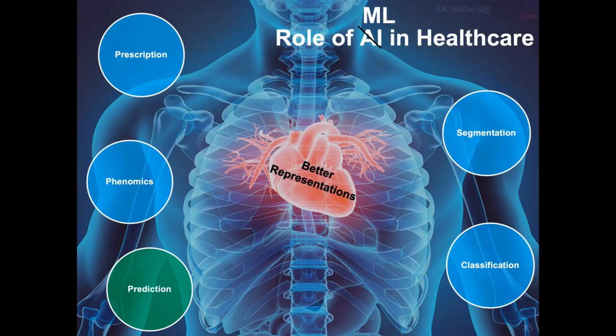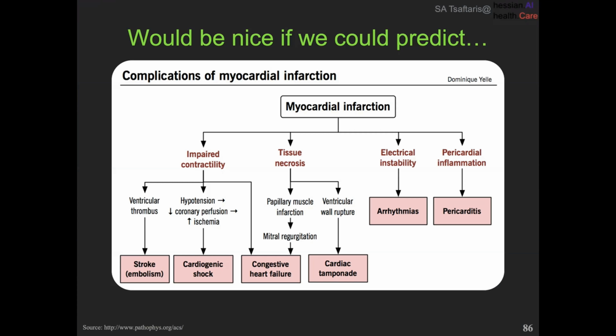So you want to develop machines, thinking forward, that can predict what can happen to a patient. This is what can happen to a patient after myocardial infarction. They can have a stroke, a cardiogenic shock, congestive heart failure, cardiac tamponade, arrhythmias, or pericarditis. So wouldn't it be nice that at the time the patient is presented at the clinic, an AI can inform the clinician that this is the most likely outcome in a few months from now? So be aware. Then the clinician might prescribe something different.